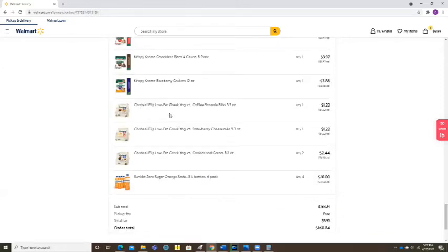Then I got 4 of the Chobani Flips. My youngest son, his favorite is the cookies and cream. My oldest son loves this coffee brownie bliss, and my middle son loves the strawberry cheesecake. When you buy 4, you get $2.44 back. So it's essentially buying 2, getting 2 free.